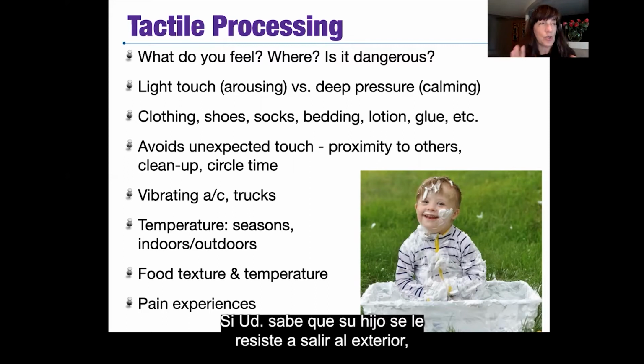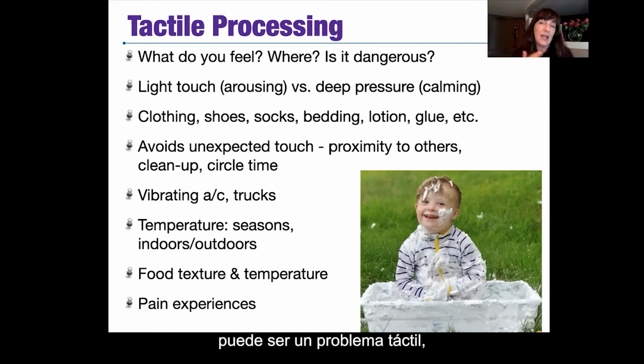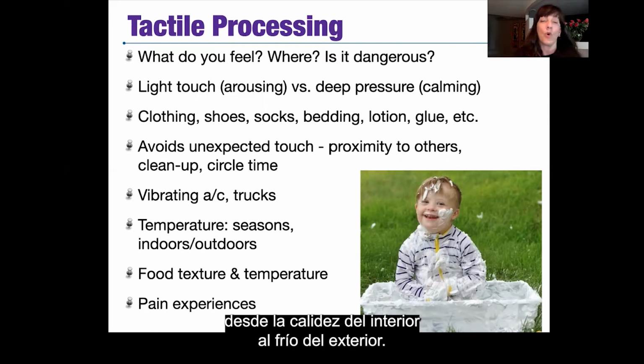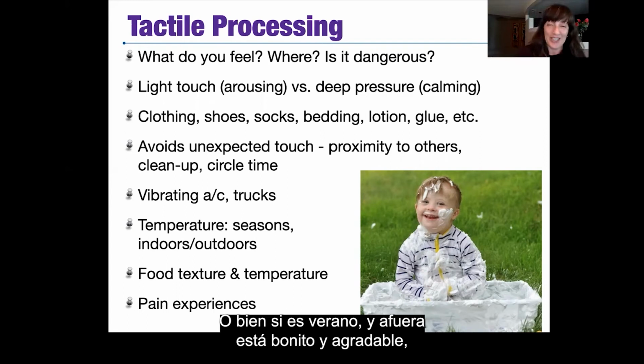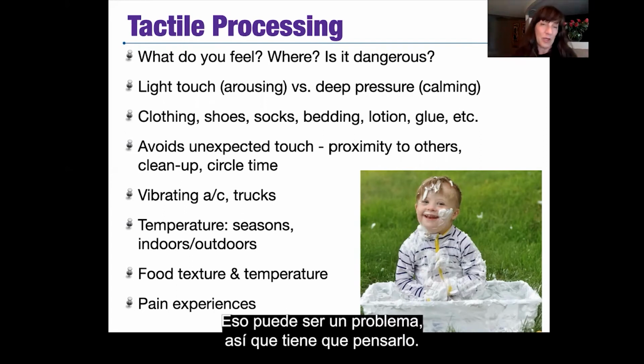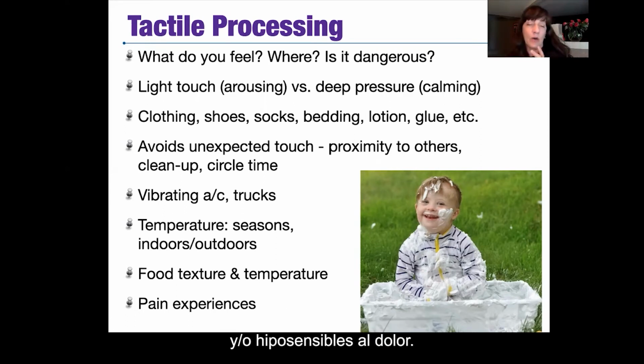So, if you know your child fights with you to go outside, it can be a tactile problem because it's very hard to transition from the warmth of indoors out into the cold, or if it's summertime and it's nice and cool inside, to go out into the heat. That can be a problem. So you need to think about that. What is the contribution of temperature? Also, pain. Some people are oversensitive or undersensitive to pain, and that's all a part of this tactile piece.